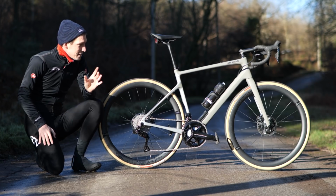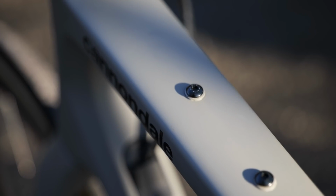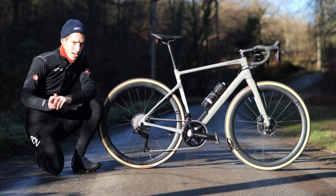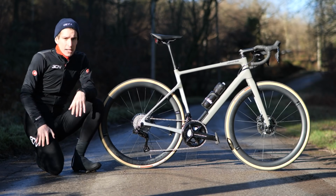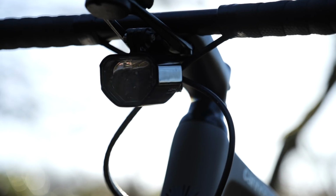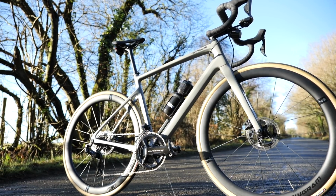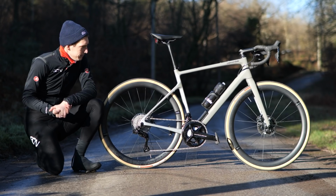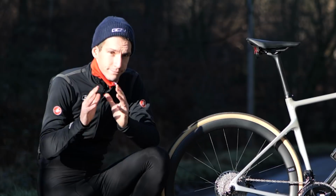Then there's also discrete fender mounts on there. There's mounts for a top tube bag, and the bike even ships with a through axle that Cannondale say is compatible with indoor trainers. Plus, when you then add in the lights and the radar, what you have here is a very sensible, practical bike, albeit a sexy one.